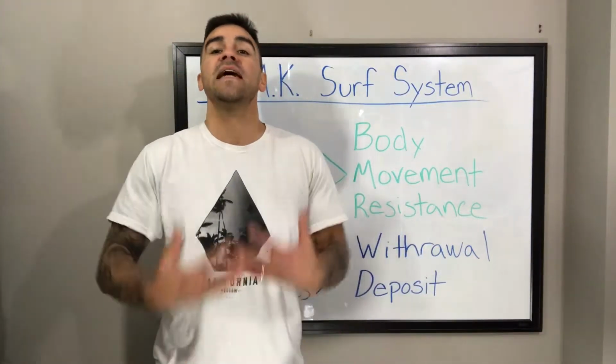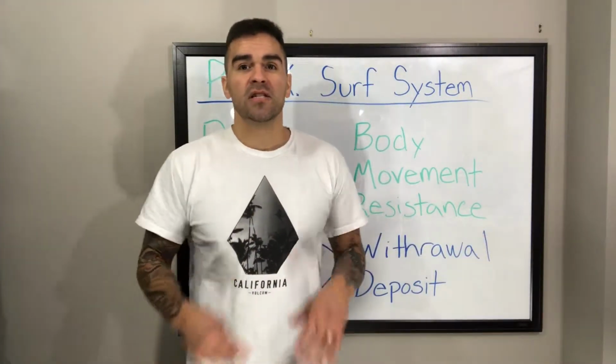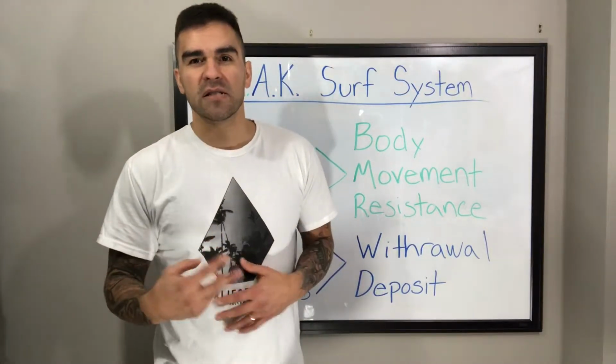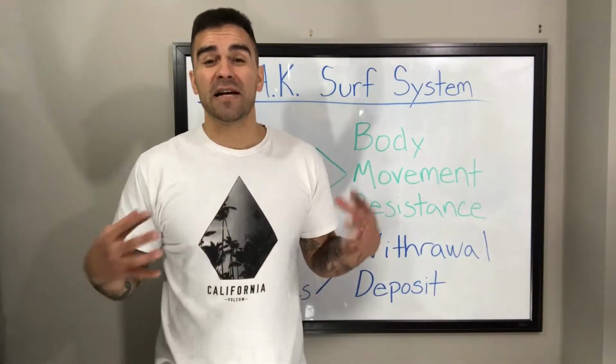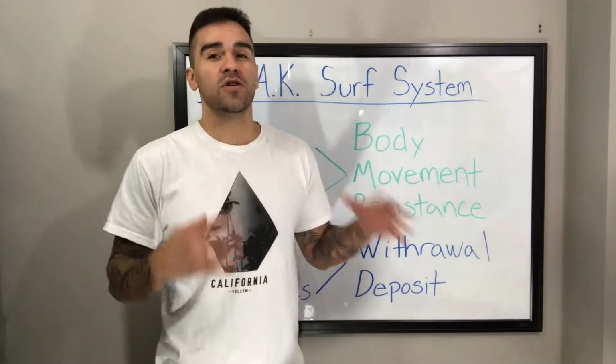This is going to allow you to take in more oxygen because you have a stronger system, but it's also going to make your body produce more red blood cells. That's going to increase your oxygen carrying capacity, so your body can hold more oxygen. This goes huge for endurance.